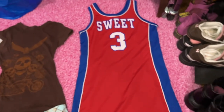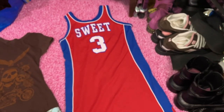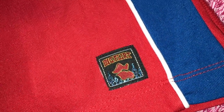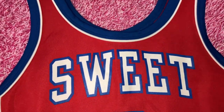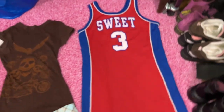And then another little fun extra I'm throwing in. I told you in the beginning that this was mine when I was a kid. And I only remember wearing it one time and then it just sat in my closet. So it's basically brand new. And the brand is Big Flirt. I absolutely love that logo. I want to put that type of little lip and flame thing on a baby tee or something. And then it has the branding down there with a number 3 and it says sweet. And it's a jersey style dress, a basketball dress. This gives me very Harajuku Fruits Magazine vibes.